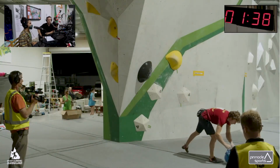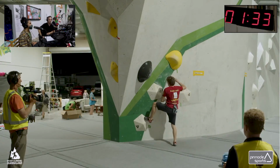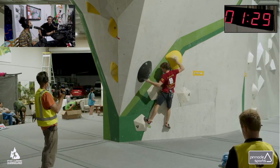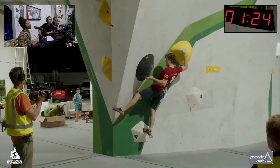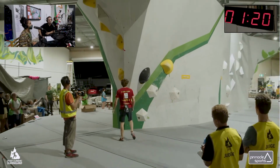I hear you were involved in setting a couple of these. Yep. Tell us what you've got in store for the climbers. Have you made some heartbreakers? Hopefully not. I was mainly involved with the female third boulder.